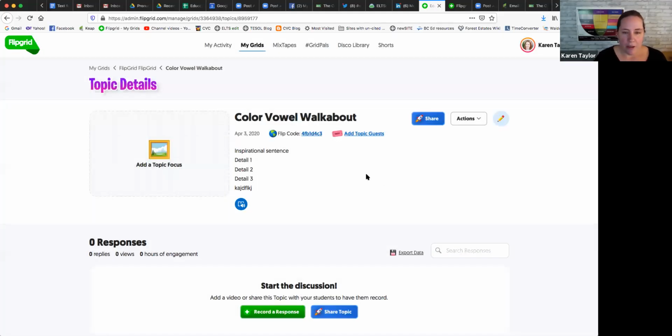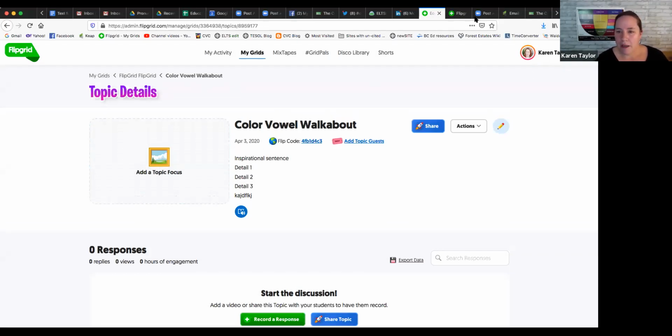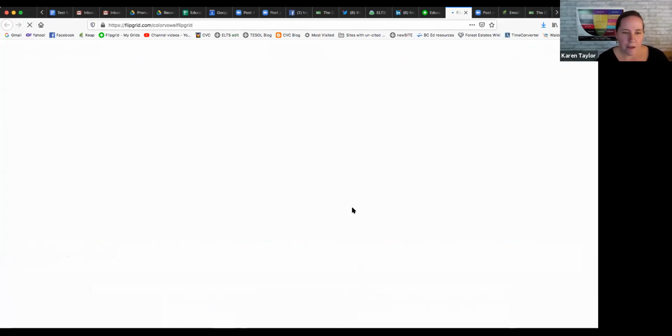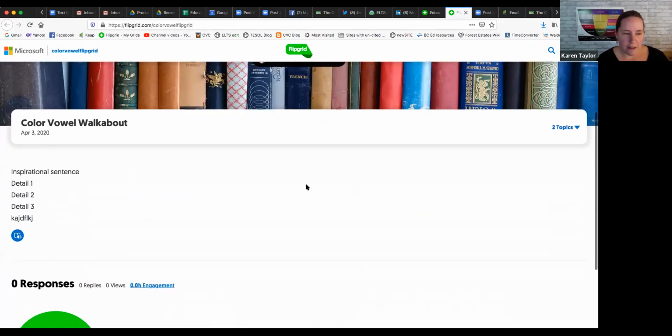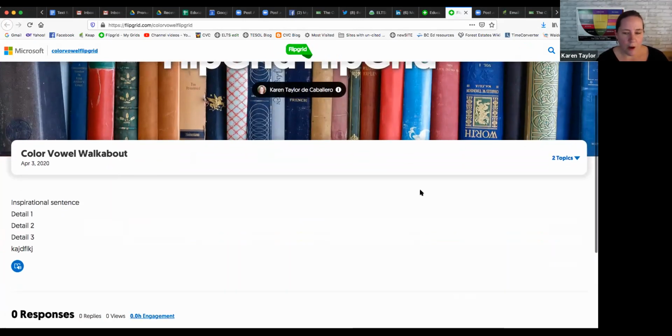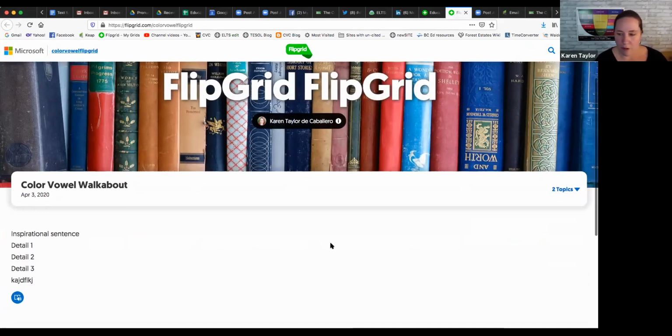There we are. So now you think, well, what's this topic focus and what does this really look like? Well, I can always go back to my student view of this FlipGrid, refresh, and now that student sees the color vowel walkabout with the instructions that are so beautiful.